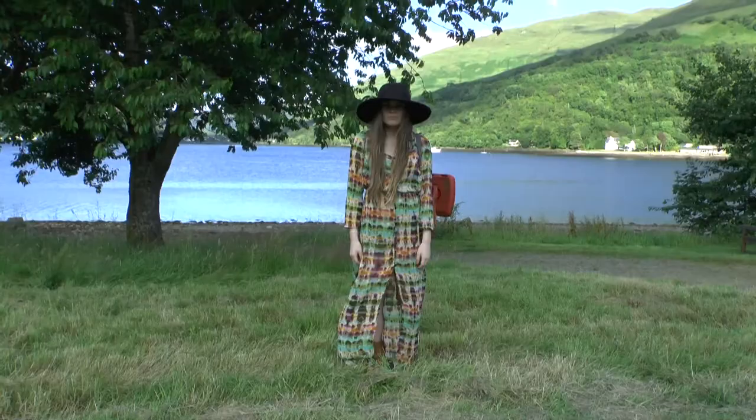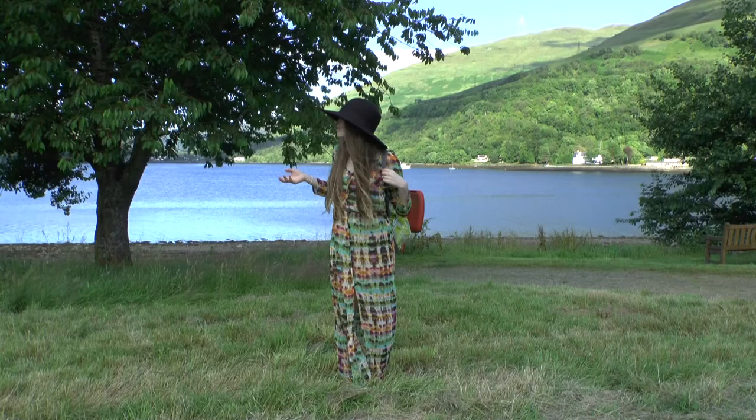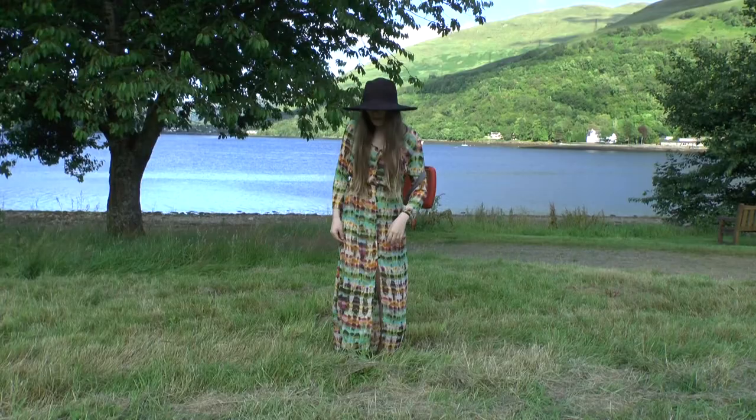Another outfit of the day for you today. Well, there's going to be a bit of a vlog video with this, but I'll tell you quickly. We went to Ayrshire. I'm not quite sure where we are, and I wanted to go for a kind of boho, laid-back look, because we're going to go for a walk.